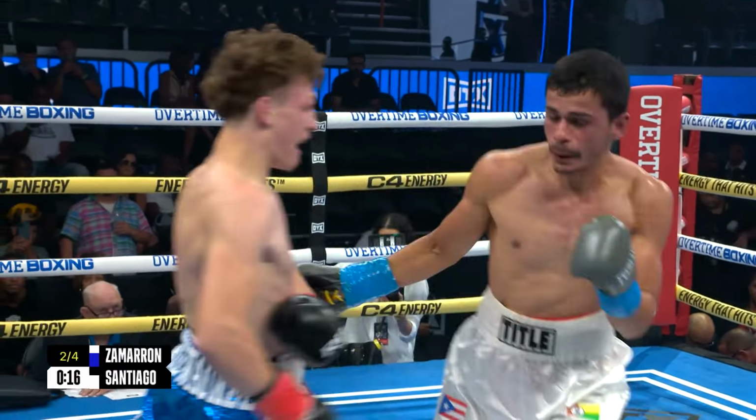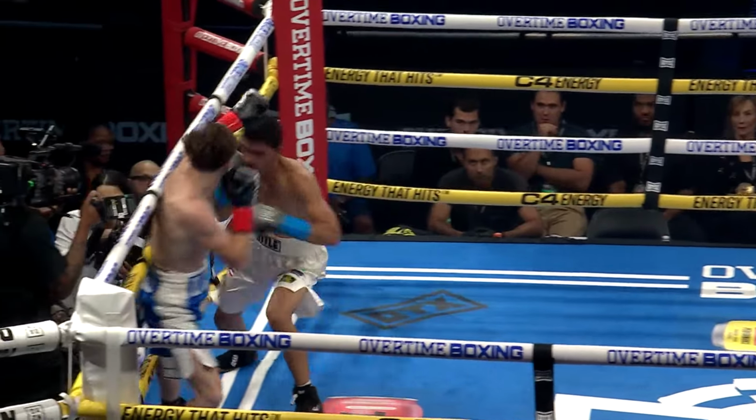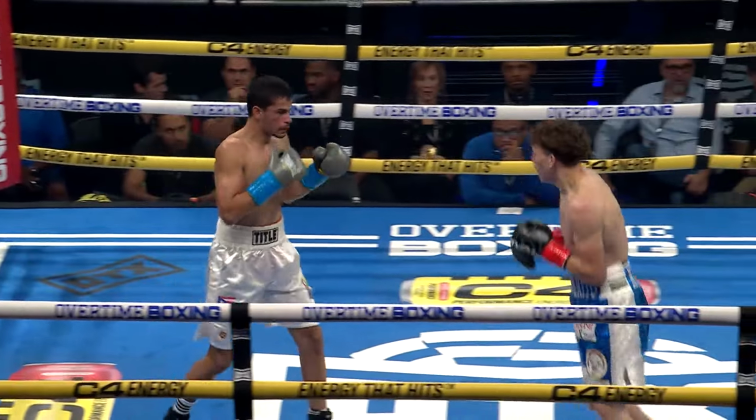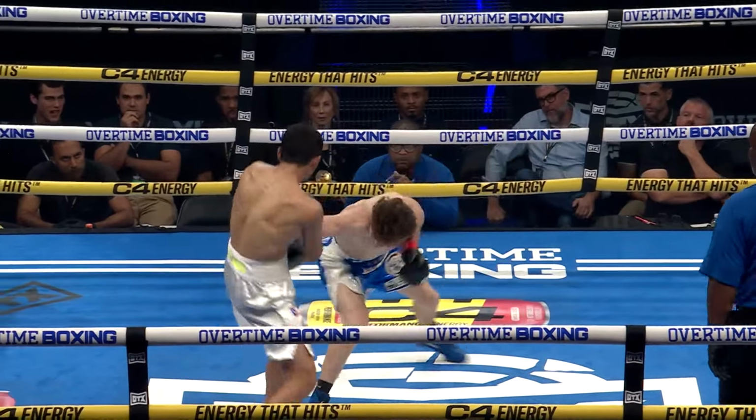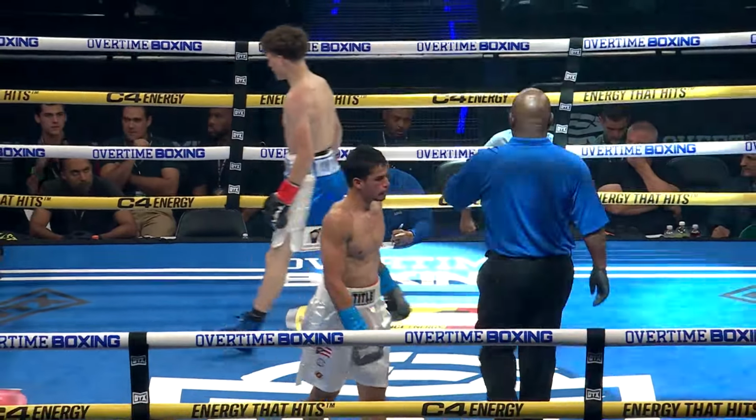Another thing Zamarron should focus on a little more is the body. He's not throwing many body punches at all. Santiago, on the other hand, has thrown some effective body shots with both hands. Another good round for Zamarron, but Santiago certainly having his moments.